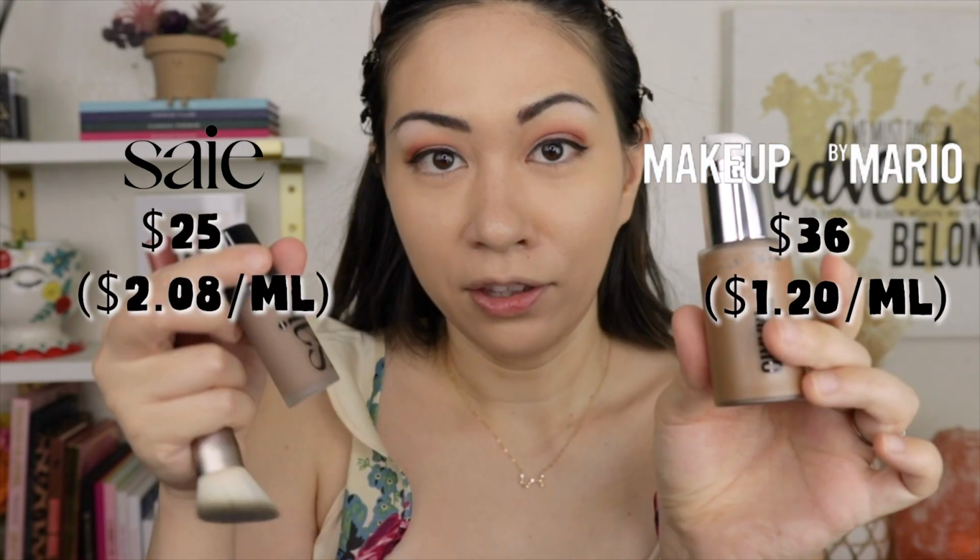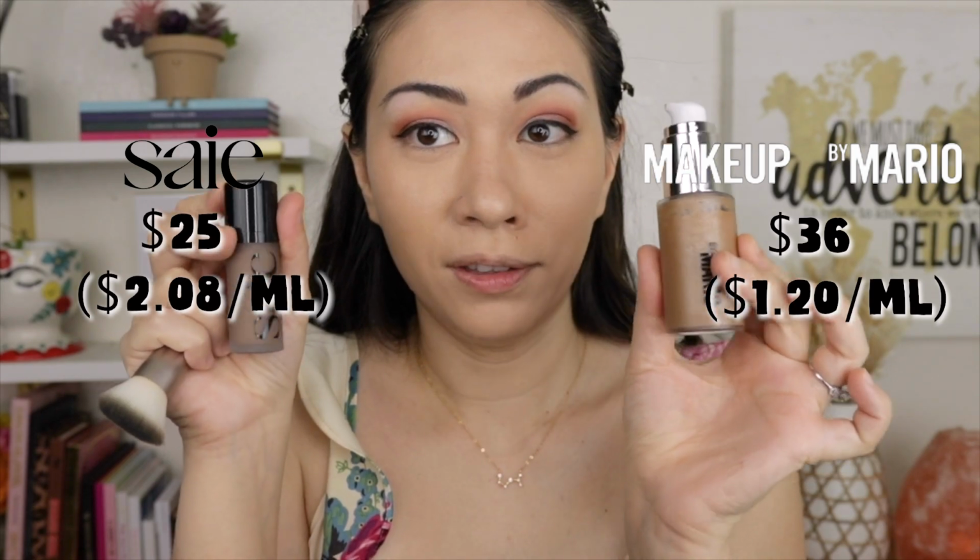Okay, well now looking at the sizes, it looks like this one's probably more expensive because this one's 30 ml and this one's 12 ml. So it's more than double the size of this, but you do have to put less with that because that's more concentrated. Like I barely put a full dot, but with this I notice I'm putting more on.